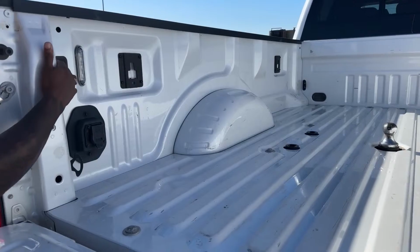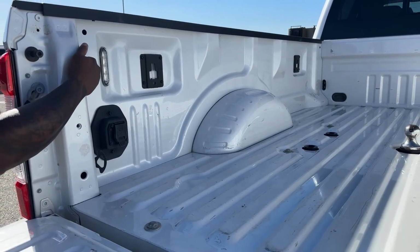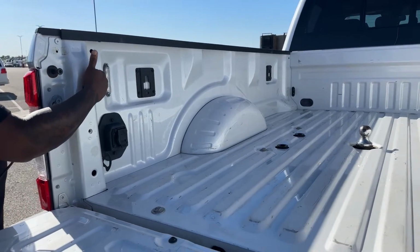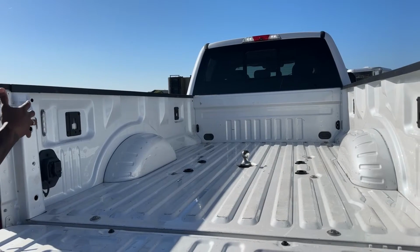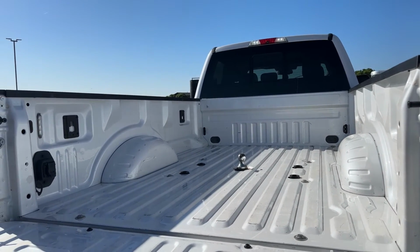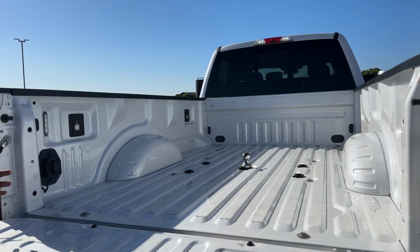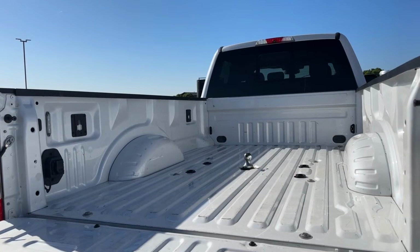You got a nice little switch here that will turn on those cargo lights or the bed lights. That will turn that on and off. If you forget to turn this off once you start the vehicle, it will actually turn off. Or if it stays on for, I think, more than 5 minutes, it will turn off by itself automatically. So you don't have to worry about it draining the battery.